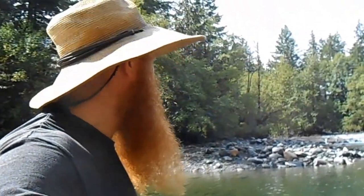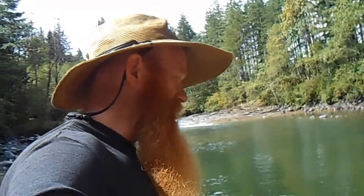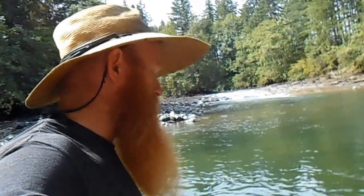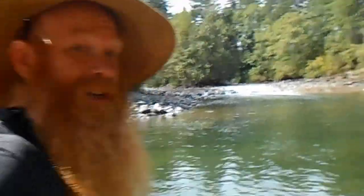I'm out here today on the Oyster River. I don't have a claim out here or anything like that. I'm just sort of exploring the area and checking things out. I know the Oyster River does have a good amount of gold in it, but you can't put placer claims on it. There's one small section way up top you can, but down below here you're not allowed to put placer claims. So I'm just here checking out the scenery.